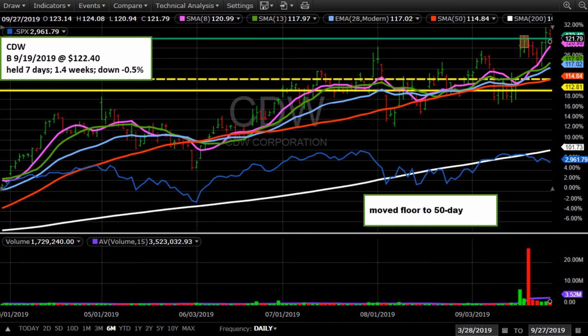CDW, I've held this stock for 1.5 weeks and it's down about 0.5%. And I did move my floor up to my 50-day simple moving average, the red line, and I moved the floor up to where that dash yellow line is.